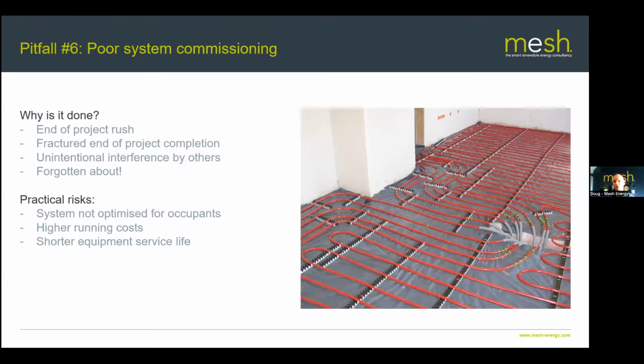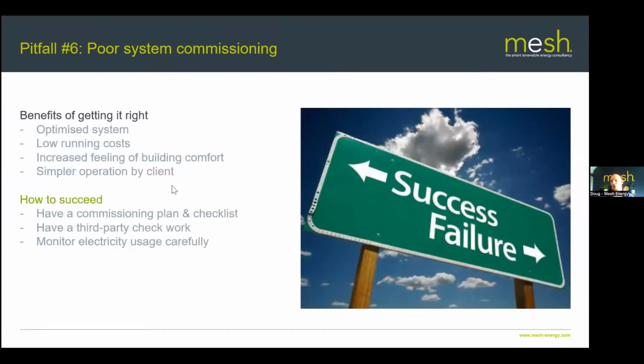And the risks are high running costs. The system isn't optimized for the occupants and the way that they're using it. High running costs, shorter equipment life, because again, it's not in its sweet spot. It's probably thrashing itself, or it's working against another technology in the property. So a lot of this again comes down to cost and lack of comfort in the building.